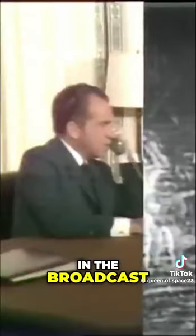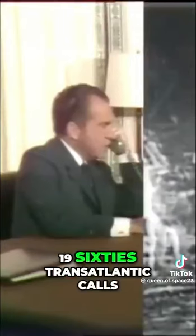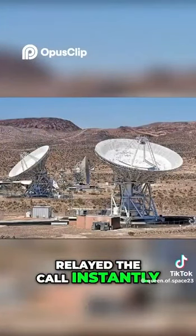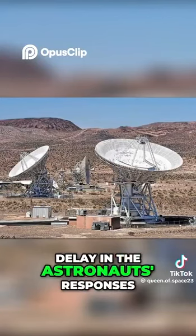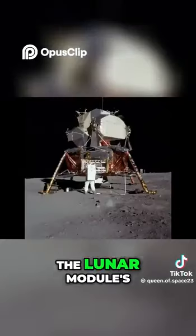Yet, in the broadcast, Armstrong and Aldrin respond instantly, faster than even 1960s transatlantic calls. Even if Mission Control relayed the call instantly, you'd still hear the delay in the astronauts' responses, but there's barely any. 2. The weak lunar transmitter.